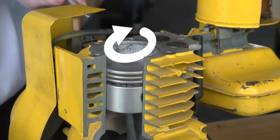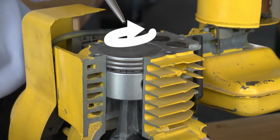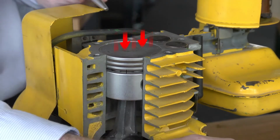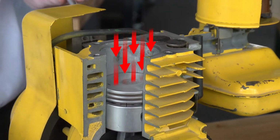The piston travels up and compresses the air-fuel mixture in the second stroke. At the end of the second stroke, the spark plug fires, igniting the air-fuel mixture, which drives the piston down. This is the power stroke. Both the inlet valve and the exhaust valve are closed.